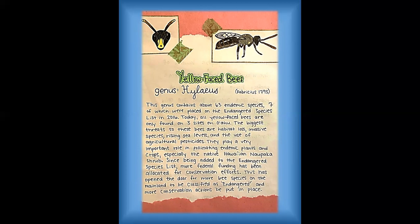The biggest threats to these bees are habitat loss, invasive species, rising sea levels, and the use of agricultural pesticides. So the bees that live in Hawaii usually inhabit coastal areas, which is why rising sea levels is such a big threat to their populations, because as the sea rises and gets closer to the land or covers land, it takes away those potential habitats that those bees could live in.